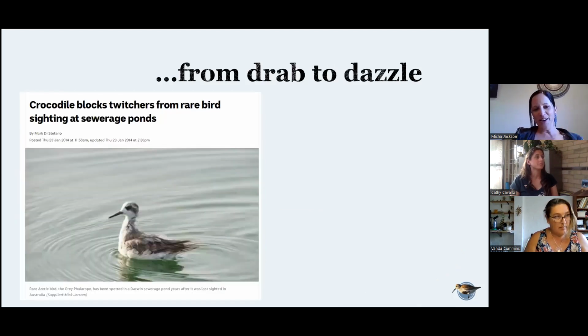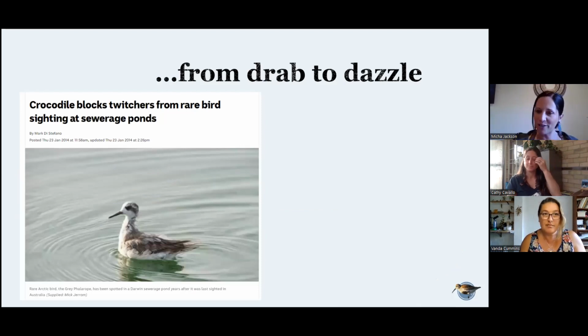Also, one of the biggest features that people learn early on about shorebirds is how they change their clothes. So this is a photo of what we call, and there's no scientific agreement about which one is correct, a grey phalarope. They're quite rare in Australia. This one turned up in Darwin, where I spend a lot of my time at the sewerage ponds there. And you can see why we would call this bird a grey phalarope.